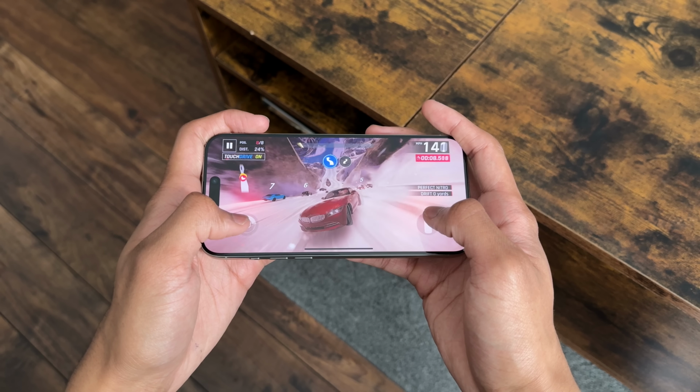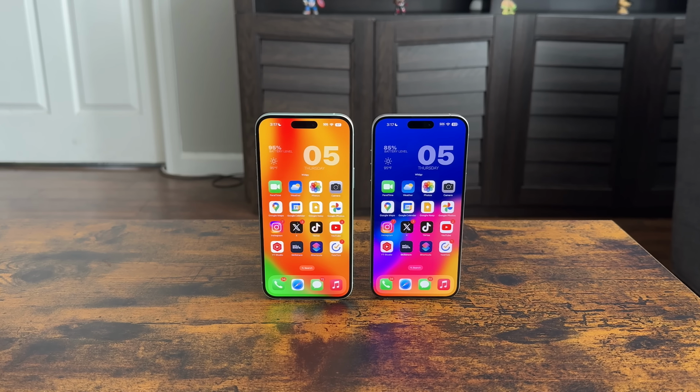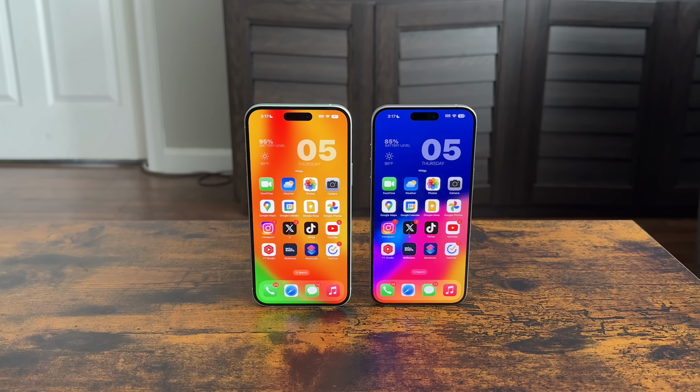But again, iOS 17 is running very smooth. And if I'm being honest, iOS 17 only felt better on the 15 Pro Max because it had a 120Hz refresh rate. So again, scrolling through the software felt a little bit smoother.